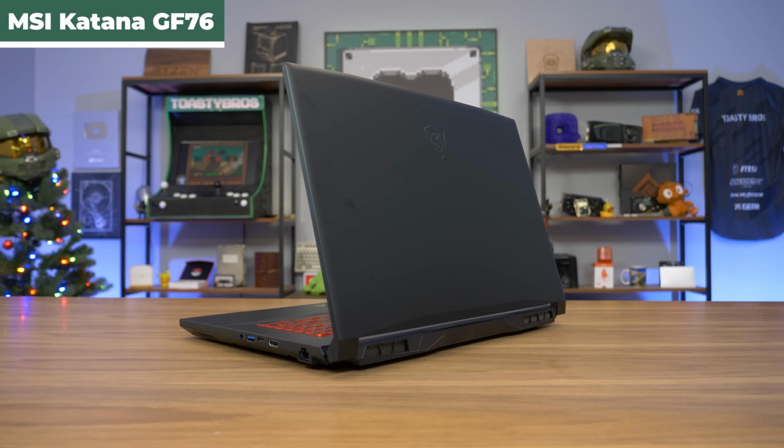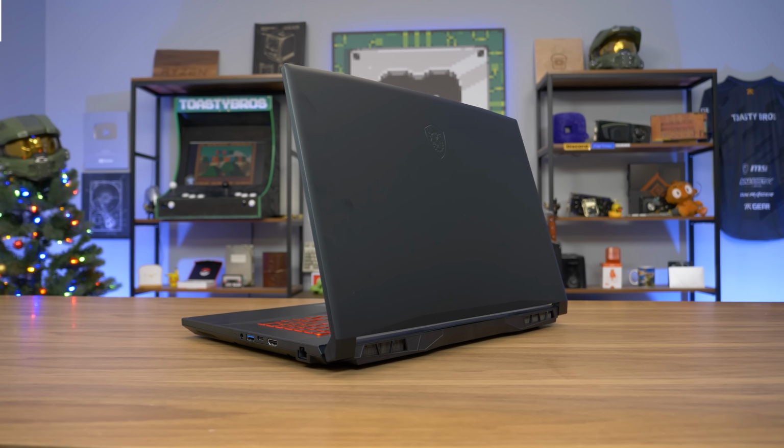And yeah, let us know what you think of this laptop. Once again, I think it exceeded our expectations. It does run a little bit warm, but I think the performance you're getting for the money is actually really solid. So let us know in the comment section down below what you think.